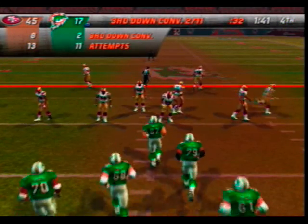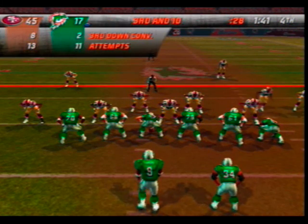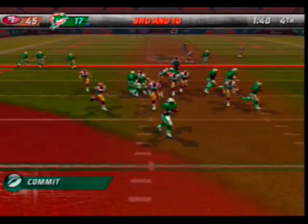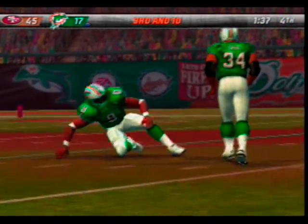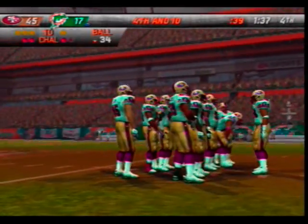As they get ready for this third down play, we'll take a look at how they've done today. Number 9 will work out of the shotgun. Gets the pass off. Drops the interception. Time is working against them. Yeah, I'm thinking they're going to keep going to the air, but it might be a little too late.